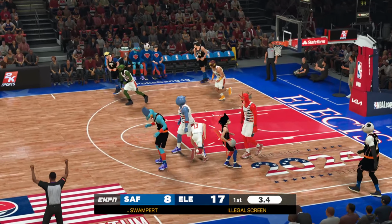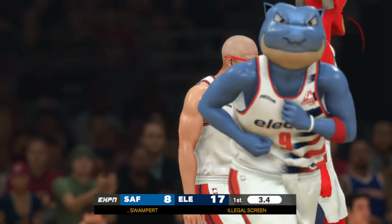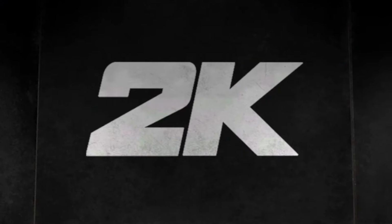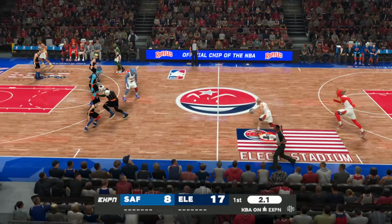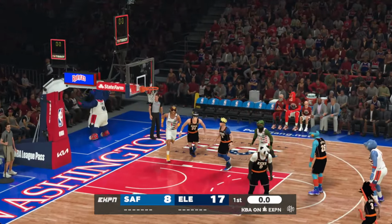And there's the call. It's going to be an illegal screen. Number 26. Beyond the leaning, first personal foul. His feet more set on that screen. Easy call. Got to hold firm, or you're going to get a call.